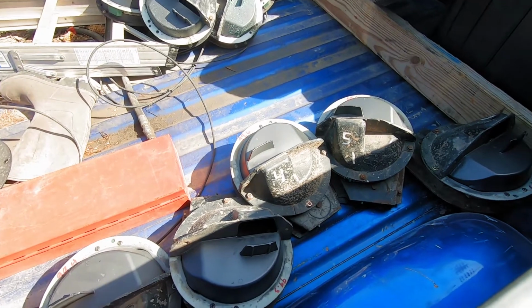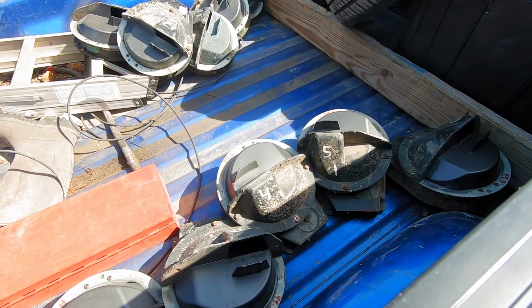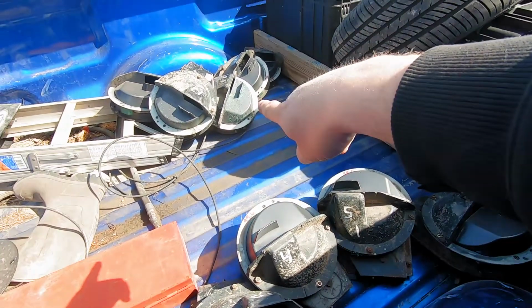I just stopped over at my buddy's and picked up my meters. He ran them all through his test stand. We only had a problem with one. I think it's that one right over there. I think it's number 11.